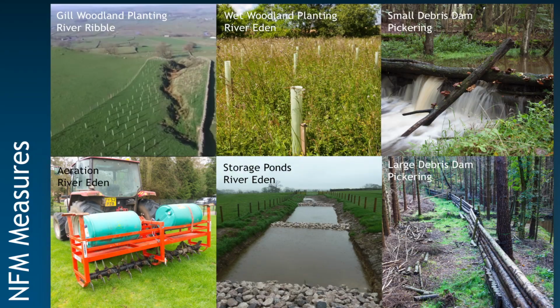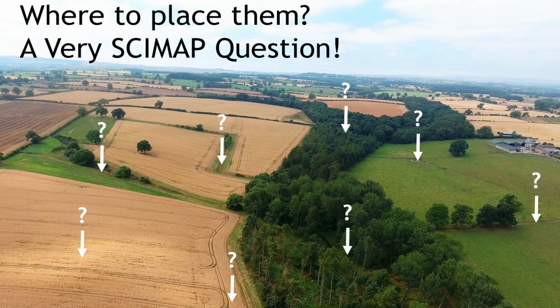So as I was saying, there are lots of different ways in which we can reduce flood risk from an NFM perspective. We've seen the river eater and soil aerator earlier. There are storage ponds, woody debris dams, larger ones and smaller ones, and woodland planting, both gill planting in the River Ribble, and wet woodland planting in the Eden. But it really comes down to the normal SCIMAP question: we've got these tools, we've got these things we can do. Where in the landscape do we put them?